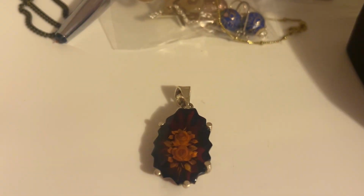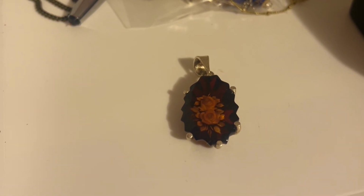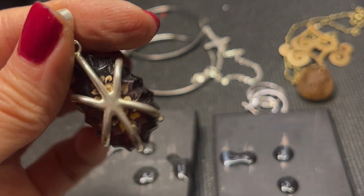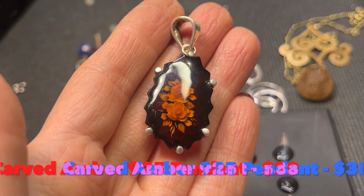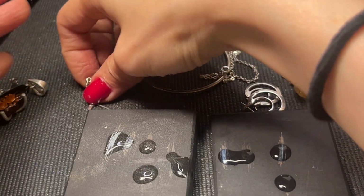That is beautiful. Okay, guys, I just looked up this pendant, and it seems like it may be amber. So let's test it under the UV light and see if it glows. It does indeed glow, guys. It is an amber pendant. That's pretty awesome. And that's the back of it, and I will leave a price down below for that. That's gorgeous.